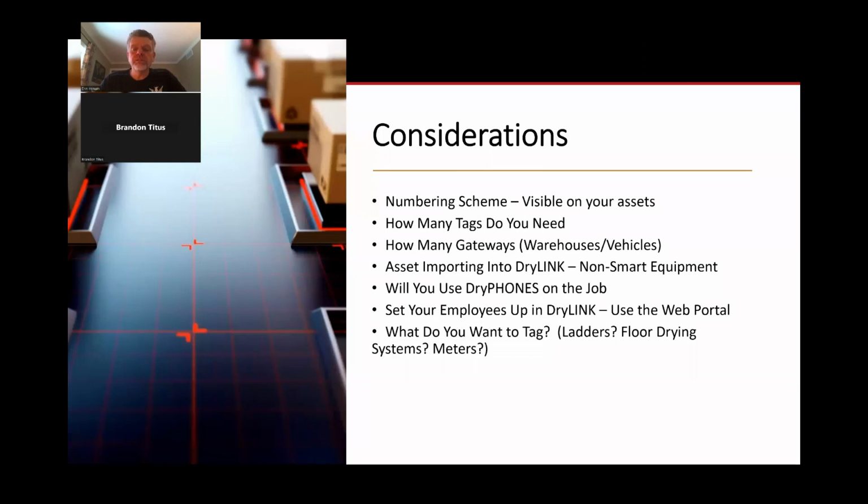Now, I want to talk about some considerations to think about if you're thinking about getting into asset tracking. One of those would be the numbering scheme. Many people already have a numbering scheme and you have it visible on your assets, but this is going to be important. You're going to want to have this visible in some manner on your assets so it's easy to know what assets we're looking at. Another thing you're going to want to know is how many tags do you need? Basically everything is going to need a DryTag or a DryTag RH. So what doesn't have that today, that's how many tags you're going to need.